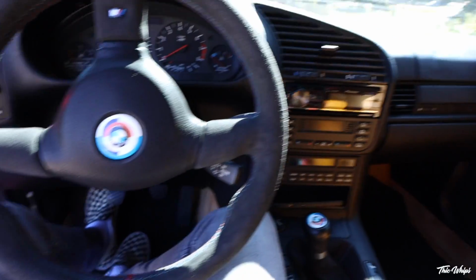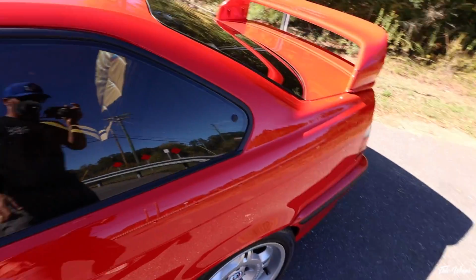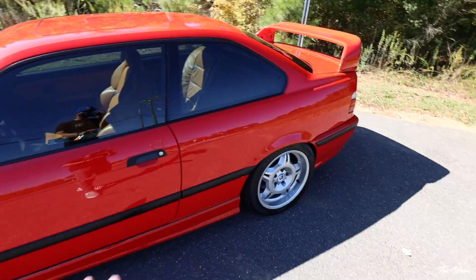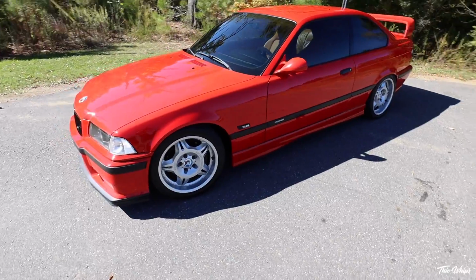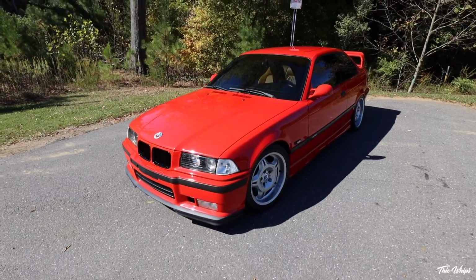So this one is a 95. That would make it an OBD1 version. S52. Oh, dude, I love the paint on this thing. It's got 35% tint all the way around and on the windshield. I'm not crazy about tint on these cars. In my opinion, they need to be fishbowl, but to each their own. It's not like it looks bad. It is nice to have in this North Carolina heat, and it will preserve your interior if you have a nicer interior.